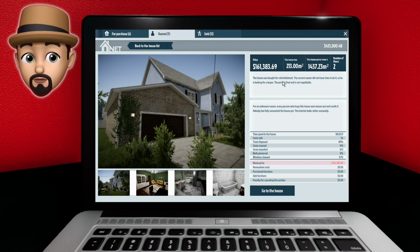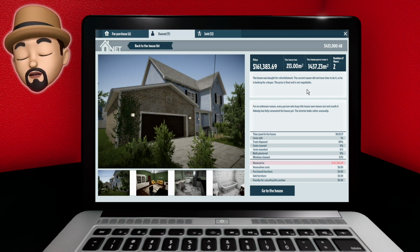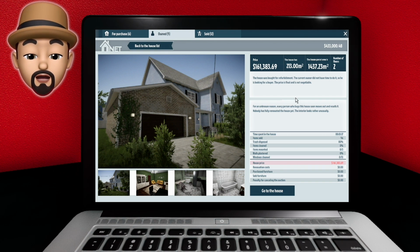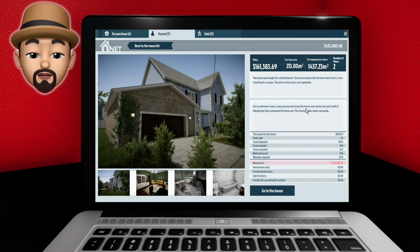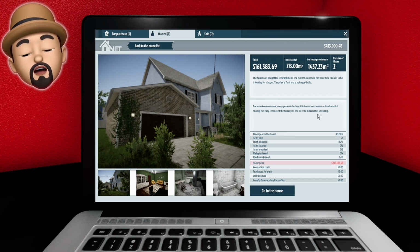The house was bought for refurbishment. The current owner did not have time to do it, so he's looking for a buyer. The price is final, non-negotiable. Obviously, we don't negotiate when we buy. Anyway, for an unknown reason, every person who buys this house soon moves in, moves out, and resells it. Nobody has fully renovated the house yet. The interior looks rather unusual.